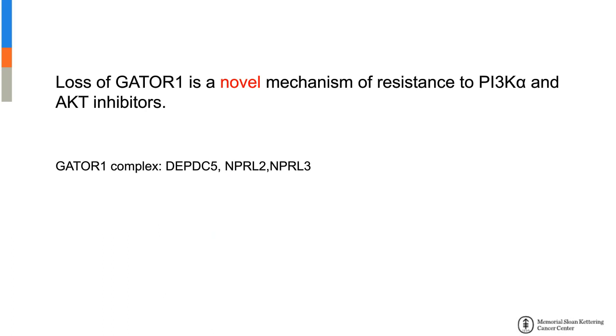So far, we have found that knockout of each candidate from the screen confers resistance to PI3K alpha inhibitor through maintaining mTORC1 signaling, which can be reversed by co-administration with an mTOR inhibitor. To our knowledge, the correlation between the GATOR1 complex and cancer drug resistance is largely unknown. So next, we wanted to further dissect the role of the amino acid sensing mTORC1 signaling pathway in mediating PI3K alpha inhibitor resistance.